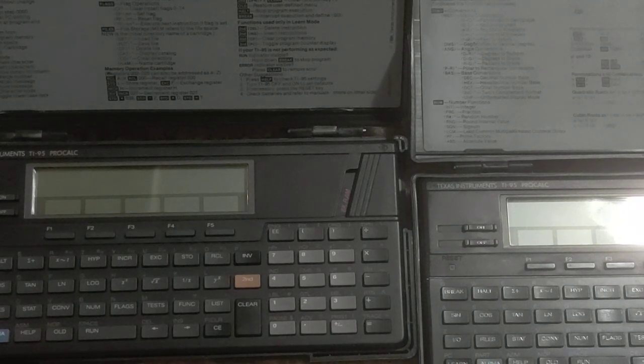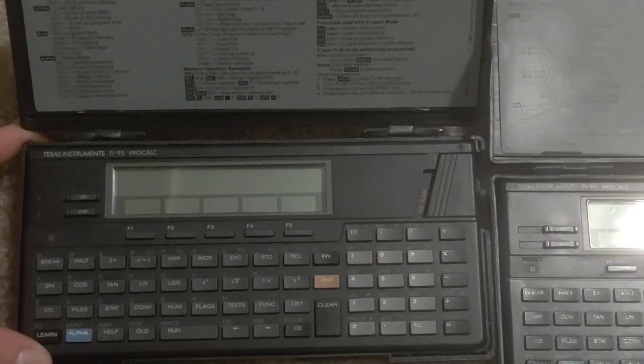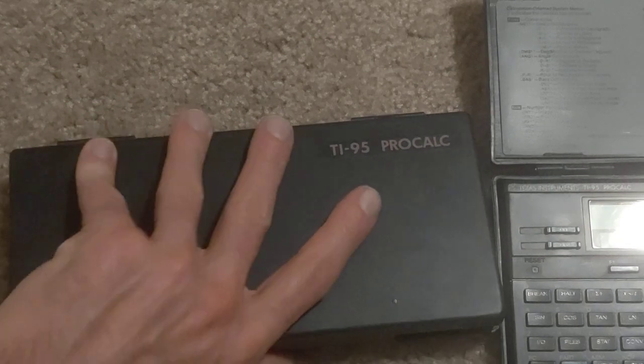it's not to the point that it affects functioning of the device. It apparently results from a bad seal or maybe just age. I mean, these are 35, almost 40 years old now.